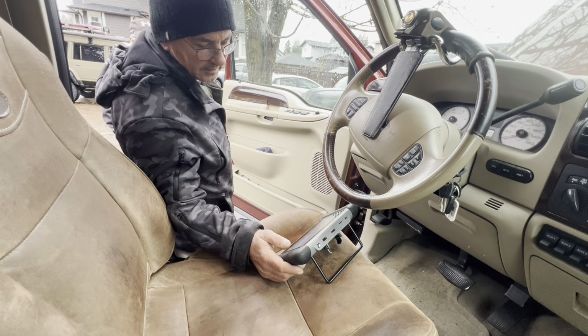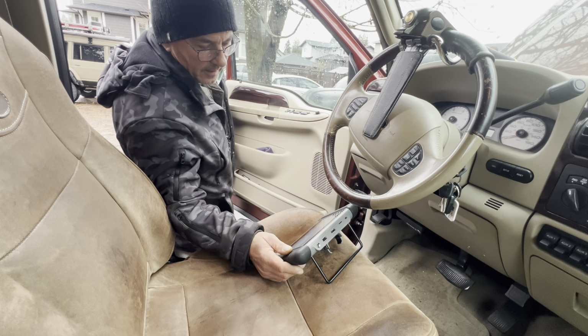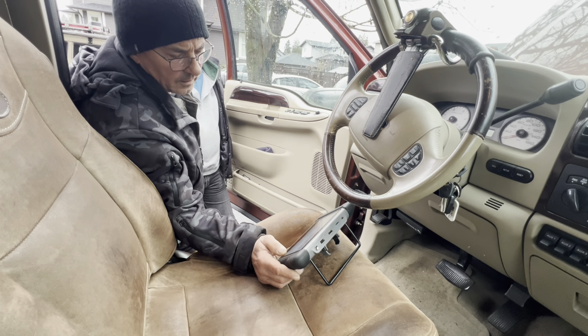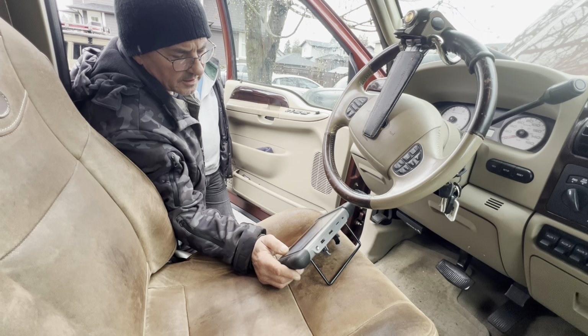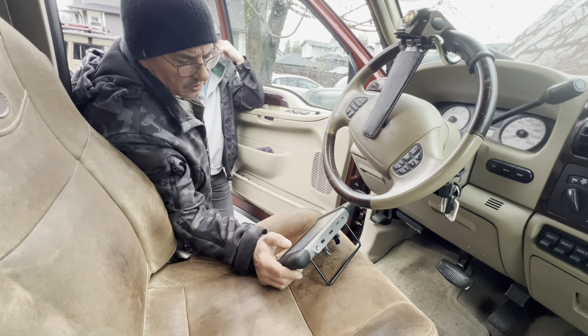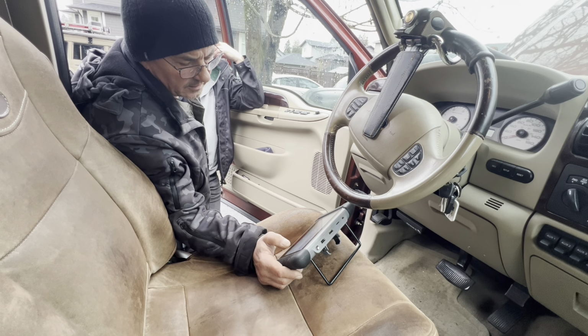So last time we deleted all the codes, right? I believe we did delete all codes last time, yes. So the codes that came back: the PCM, the control module, has one. Let's see what that is. The instrument cluster, and that's all. It has to do with some lights out and whatnot on that.